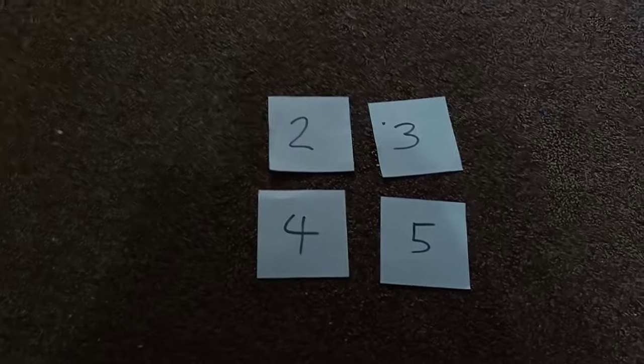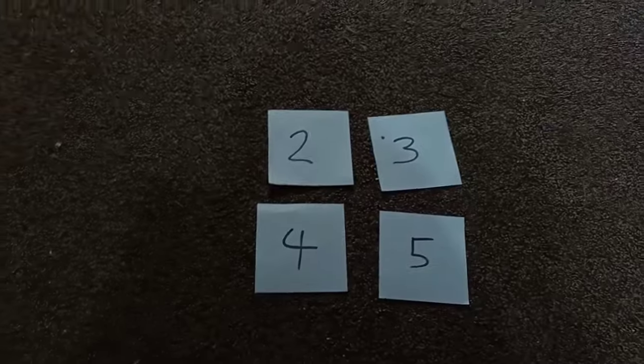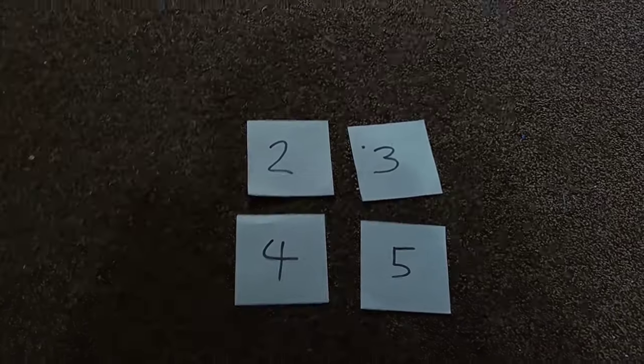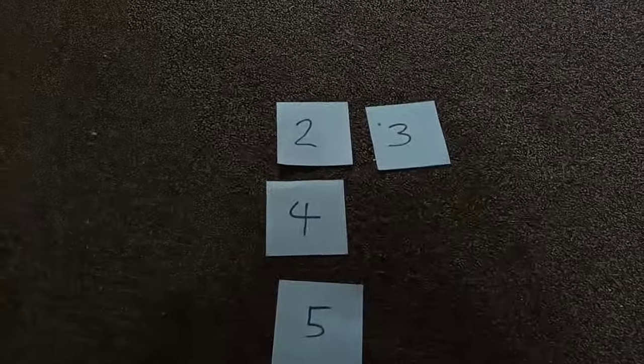But room 2 doesn't work. And for room 5, we go north to 3. Yeah, that's okay. Room 4, north to 2. But then we go south to 5. So it doesn't really work.